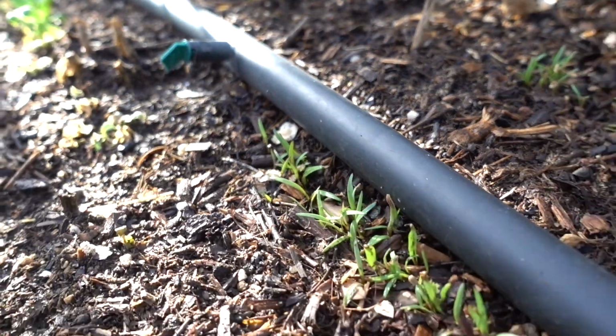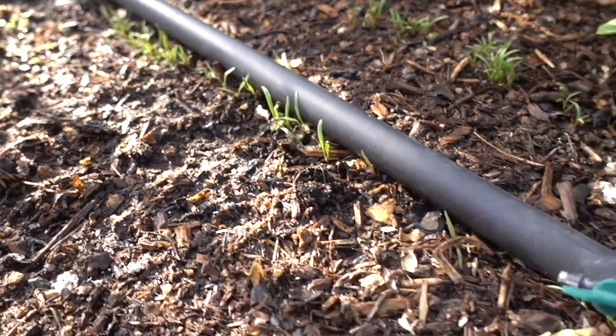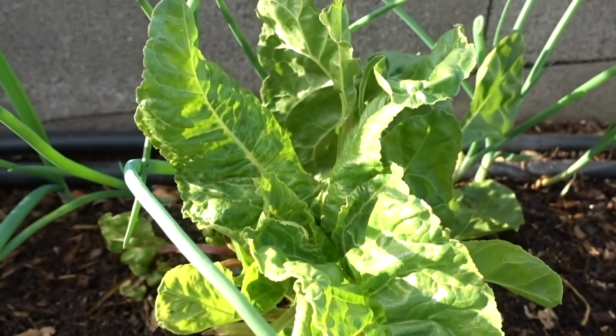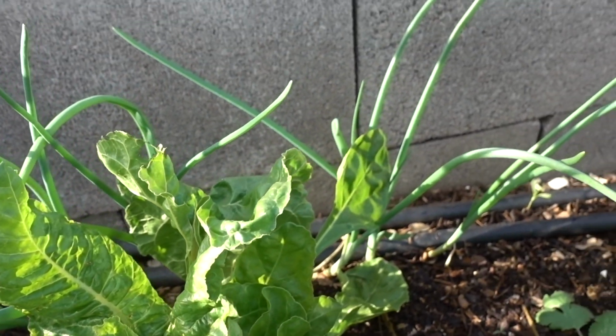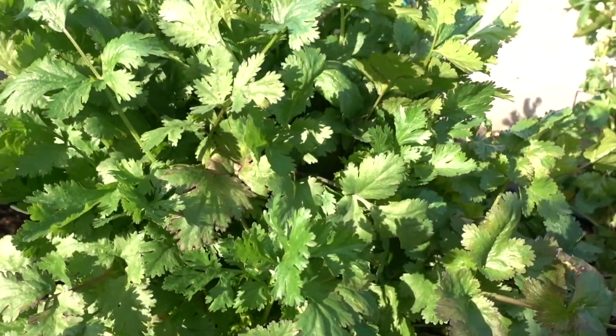Yeah, I got a bunch of carrots growing in here. It's been nice and wet for them. More carrots, more chard. Some of this chard has just overwintered. We cut it all the way back and it came back. More carrots back in there. Look at these monster cilantro though.